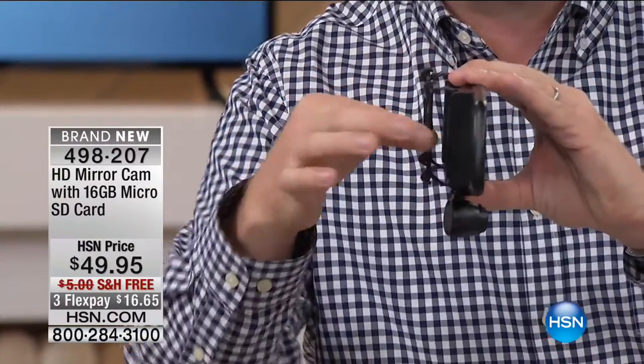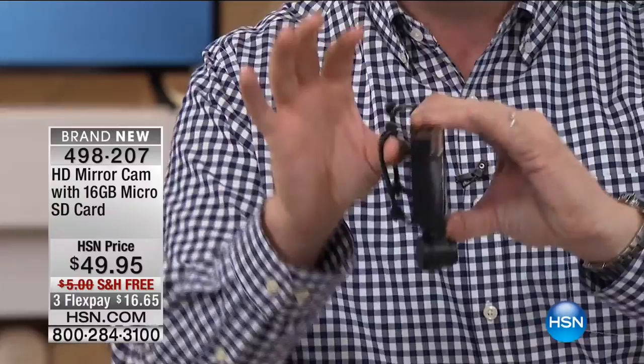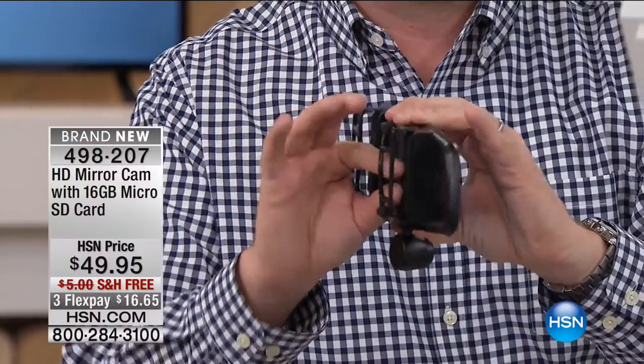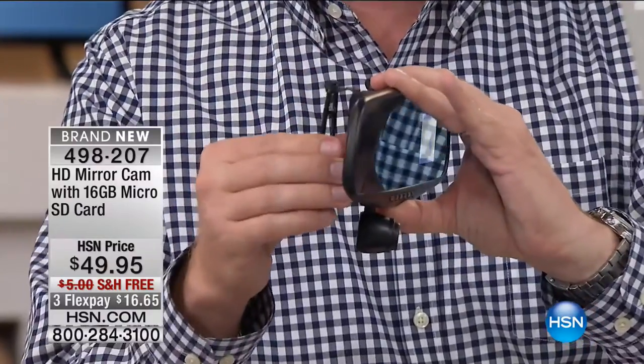So with the rubber straps on the back side, it's completely flexible, so it's going to fit any brand of vehicle you have. If you have a rear view mirror, whether it's skinny, whether it's fat, it's going to fit over it, and now it keeps it nice and secure.